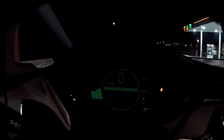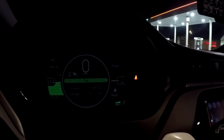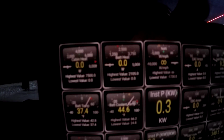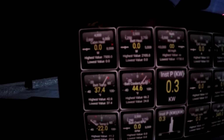All right, we drove a little further. We drove 41.2 miles. I don't know exactly how many kilowatt hours we used because it wasn't completely done charging before we left. Our average was 2.1 miles per kilowatt hour, and the battery percentage is 45.5%. We noticed the heater never went off of 7,500 watts, and the battery heater kicked on occasionally. The battery got up to about 39 degrees, dropped to about 36 degrees, and kicked back on.